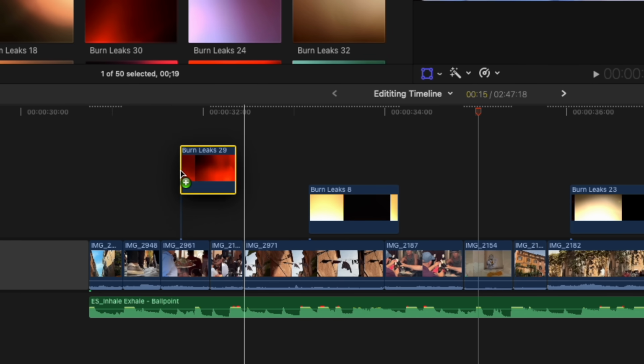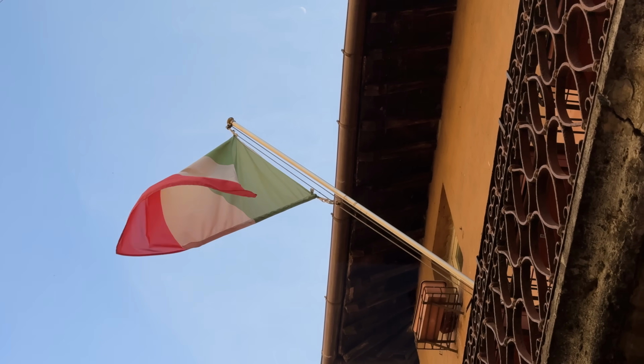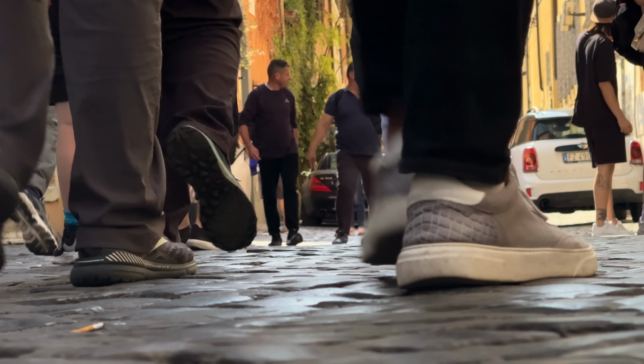So as you can see, the music really does make a difference to this footage. And another thing I'd really like to try here is adding some overlays, maybe some lens flares or film burns, something to transition between one clip and another.